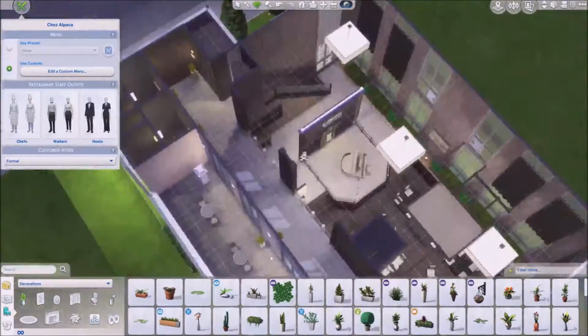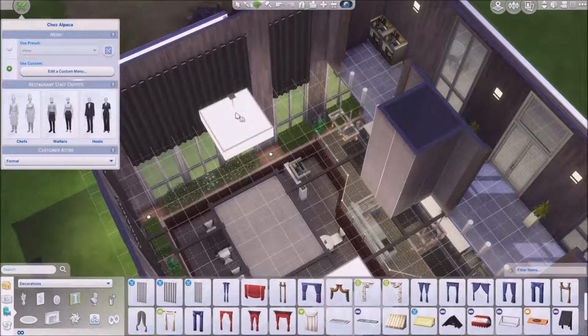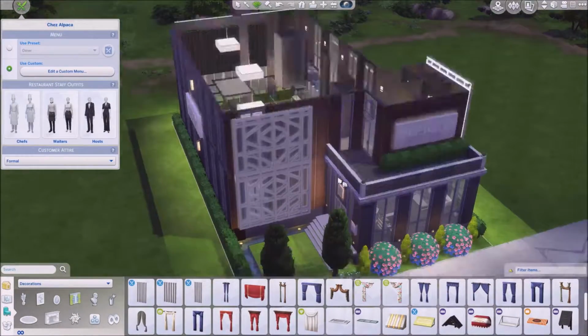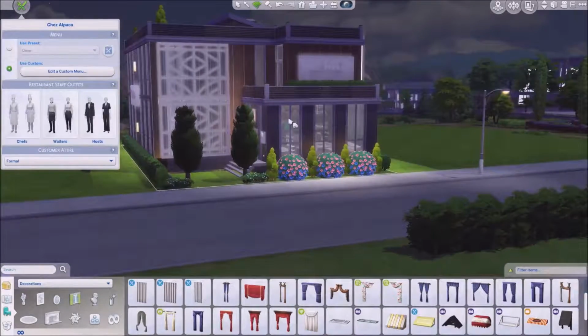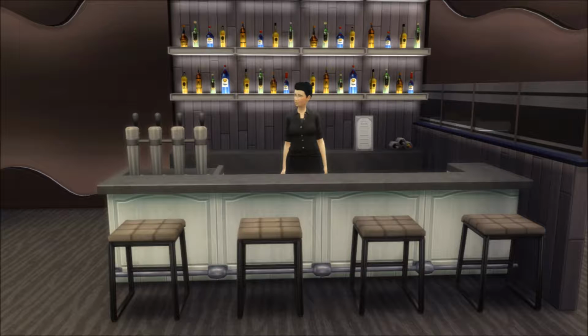I didn't edit the bathrooms, I kept them the same, but I really didn't feel like I needed to. I think the only thing I did in the last restaurant for Dino is I just changed the wallpaper and floor in the bathroom. So here's the screenshots, the hostess area. We got the bar.